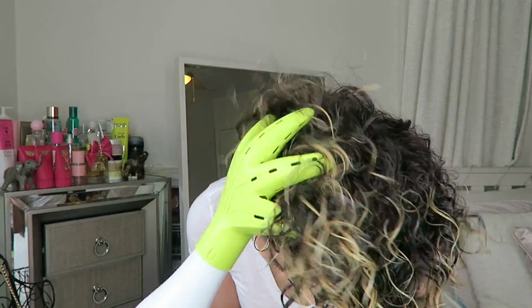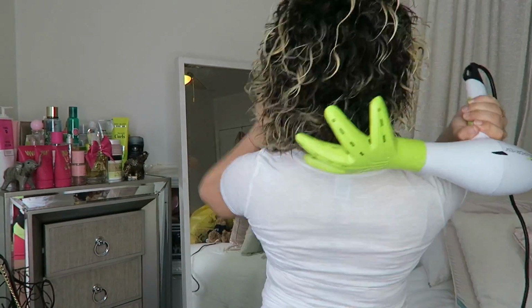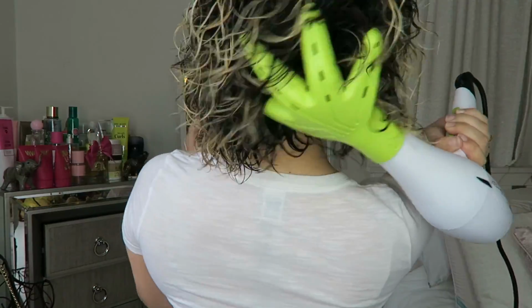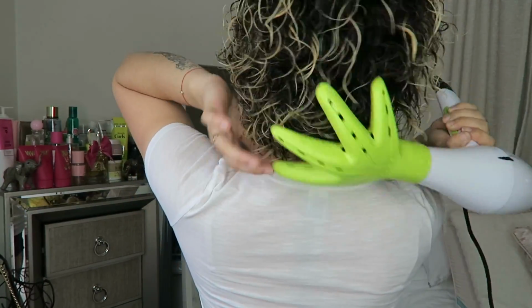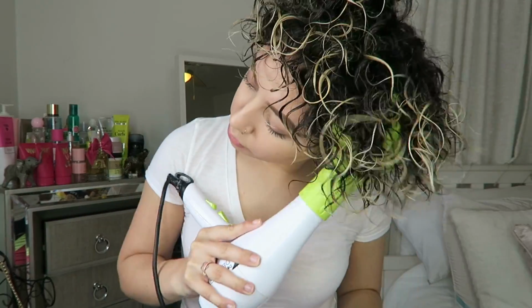Okay, so to continue, I move it around. I use both hands. I use the diffuser hand and I use my other hand, and I really get in there and get every single spot of my hair. I start sectioning it up, and it works really quickly, about 20 minutes until it's done.